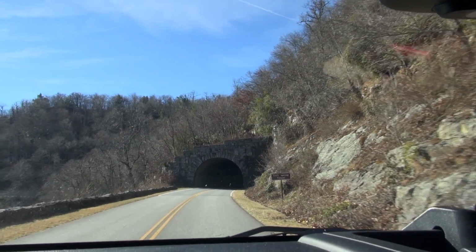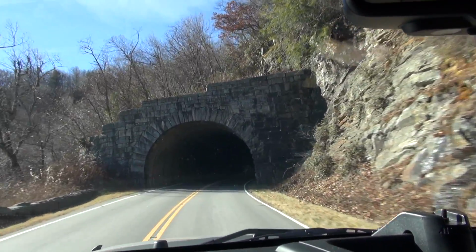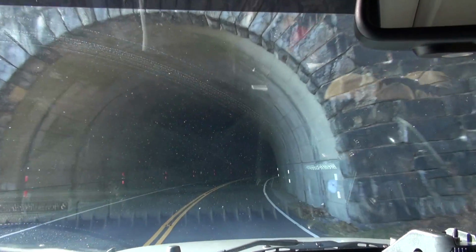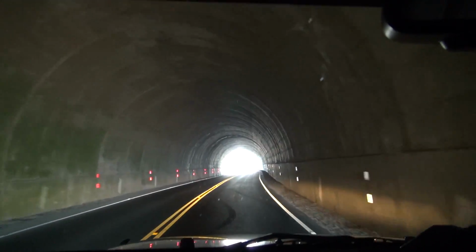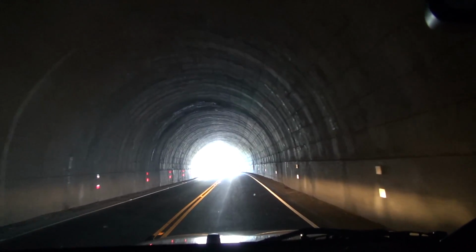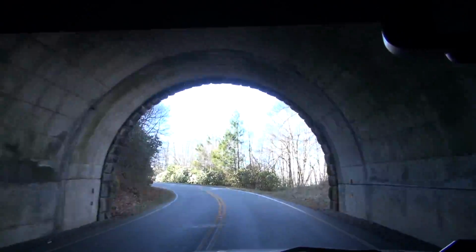All right, this is Buck Spring Tunnel, which was the name of George Vanderbilt's lodge. It was called Buck Springs Lodge. So we are real close, friends. Back then, no tunnels, though. It was up and over mountains to get there.